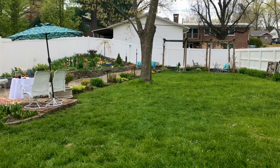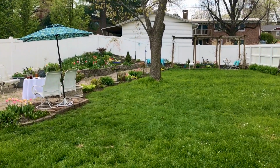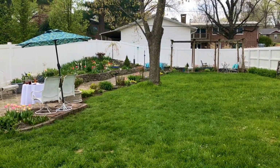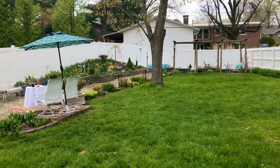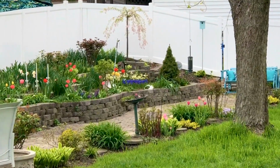I love this view of the backyard. It might be hard to see on the video, but this is when we look out the windows from the house, what we see. And if you zoom in, there's just so much beautiful color.